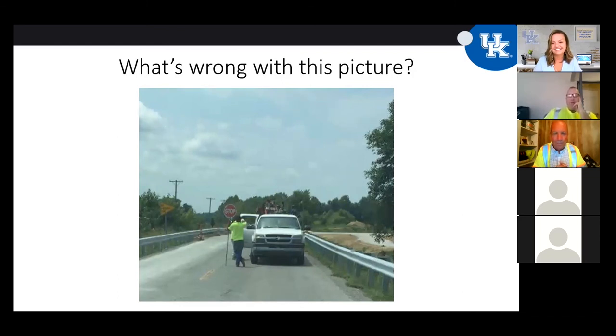He's in between two guardrails. He's standing behind an open door of a pickup truck, which is blocking any view of somebody coming at him and his view of any approaching vehicles. The guy's back to traffic is the opposite direction. I'll probably think of a few more in a minute. Does anybody else see any other items? The hot mess, Rob, I think you picked up. He's got his sign turned backwards. Possibly, yeah. I see one that's glaring.